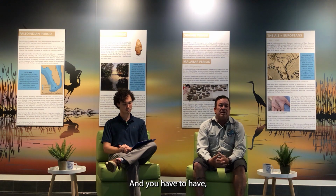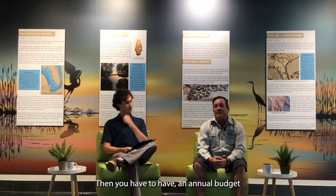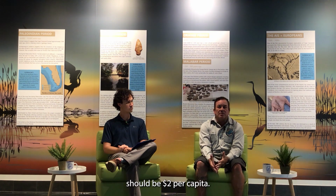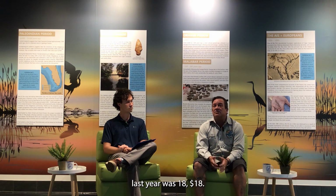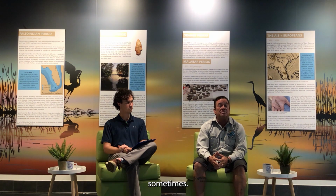And you have to establish the ordinance, which we have. Then you have to have an annual budget for tree care and preservation, which they say should be $2 per capita. And I think the last figure we did last year was $18. So we've always been well above that. And then last but not least, you have to acknowledge Arbor Day and have a proclamation, which we have every year. And we like to share that with the city. A lot of times, we do it with the local elementary school that's here.